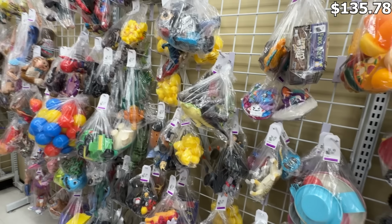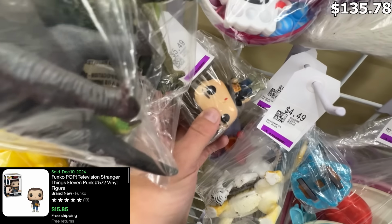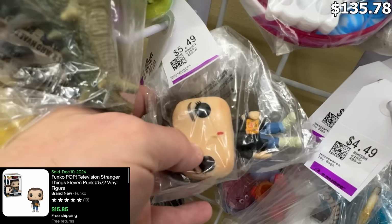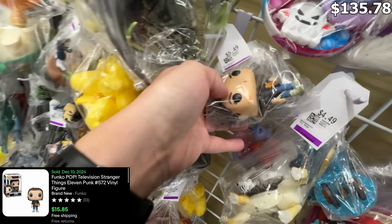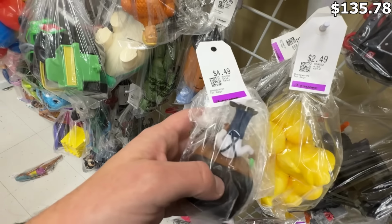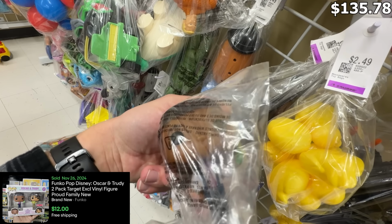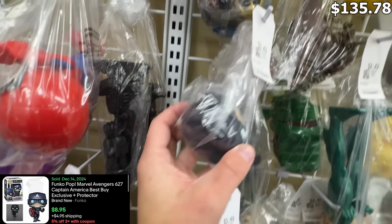Here we go. Starting things off at good old Savers, a great thrift store that I like to look for out-of-box pops. I found some in-box stuff here before, but out-of-box, starting off with 11 right here at $5.49. In-box, it's about a $15 pop. Not one that I'm wanting to pick up today. I think this is Oscar Proud from The Proud Family. I remember watching this back in the day. The 2-pack itself in a box goes for $12, so that's not a great deal either.